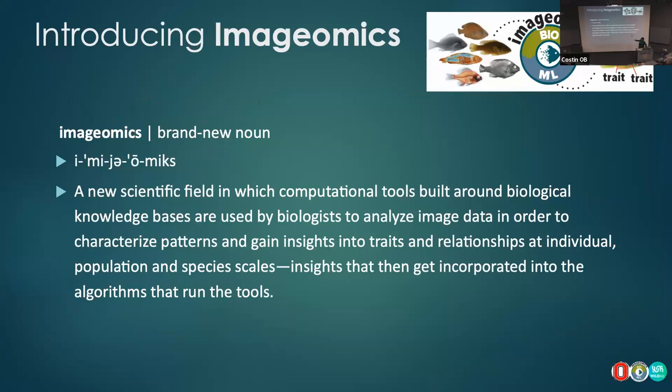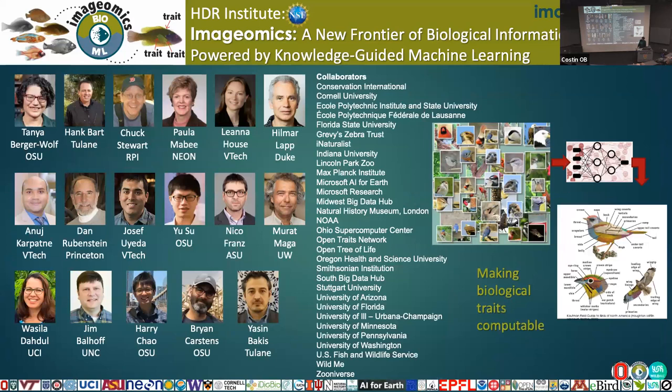So this is the Institute that was established in a new scientific field to really go from images to biological traits and phenotype, extracting it directly from images. The semantically, biologically meaningful aspects of images, both videos and movement. It's a collaboration, the core team across 11 institutions with both biologists and computer scientists. And we're increasingly growing in terms of partnerships and community.